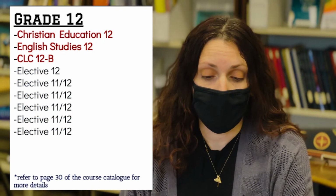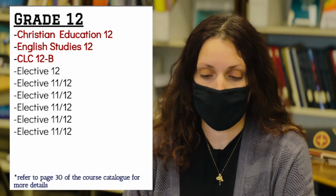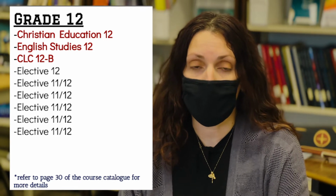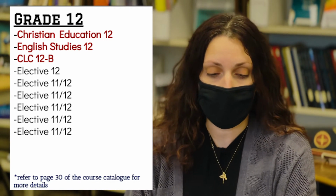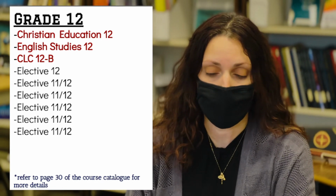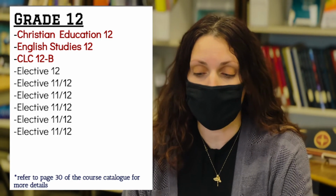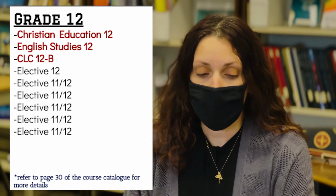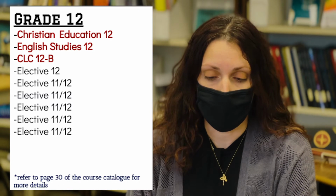Students going into grade 12. All courses listed in red are required courses. Students going into grade 12 must choose at least 1 other grade 12 level course and then can choose up to 5 elective courses at either the grade 11 or grade 12 level. You need to ensure that you are making course choices that fulfill any unmet graduation requirements, consider post-secondary program requirements, or are of general interest to you.